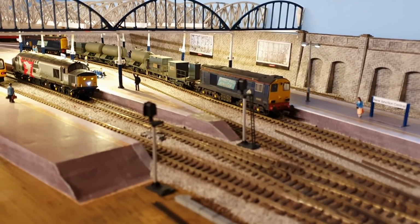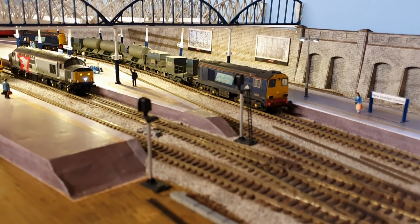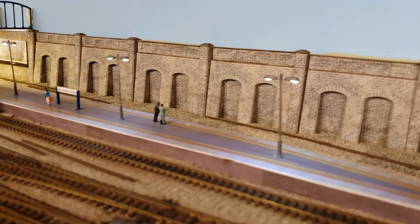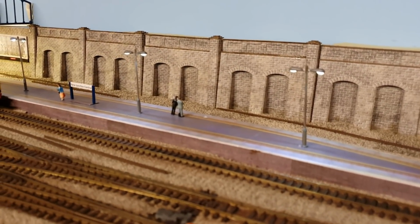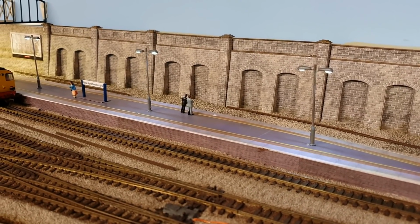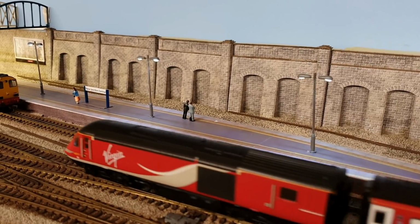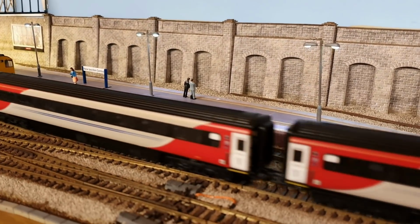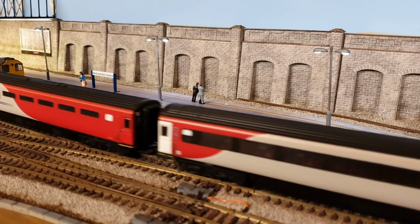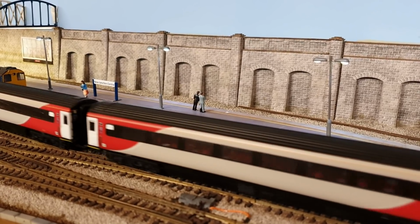Now I did get a chap in for that, a friend of mine, just to help me out with some of the soldering, particularly on the underside of the baseboard. I don't know if you ever tried to wire in a Gauge Master street lamp, but they give you probably 2 inches of wire, and that on the underside of a baseboard is absolutely a nightmare to try and wire in. But now they're in, I'm really pleased, and I feel it's a big job that's been completed, but we'll see. I'll turn the lights off for you and let you have a look in a moment.